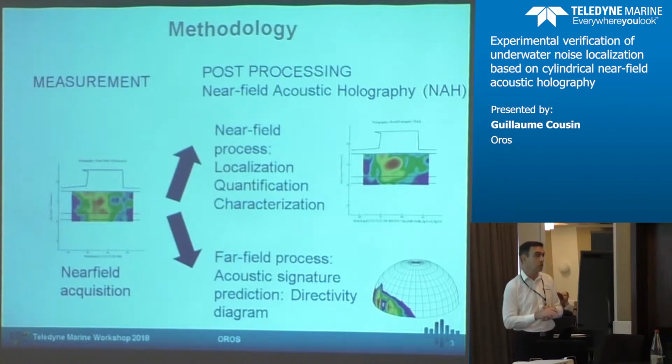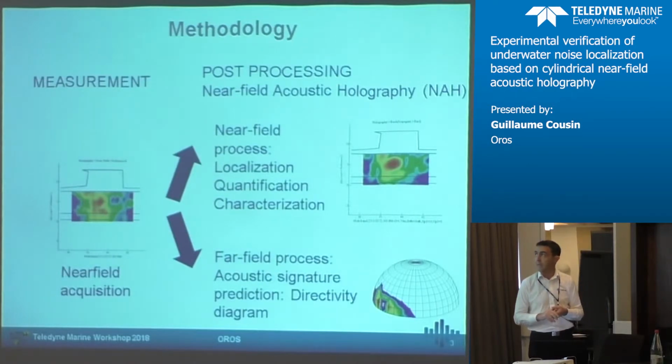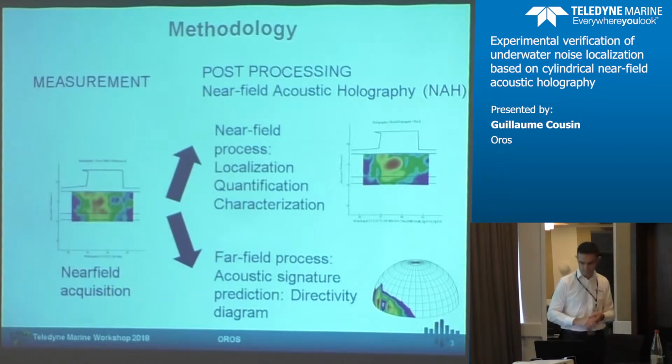So the methodology is done in two steps. First, there is a measurement. It's a near-field acquisition close to the ship, usually with the ship standing still, so in the dock. Then there is a post-processing based on this data, and there are two main steps. The first step is a near-field localization and characterization of the field, and then a far-field process is also possible to check the impact at a longer distance.